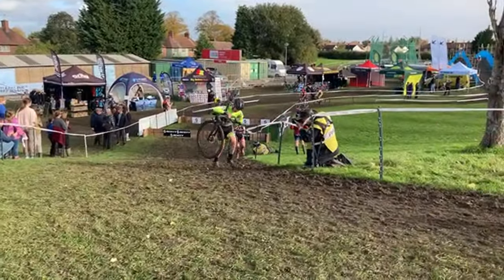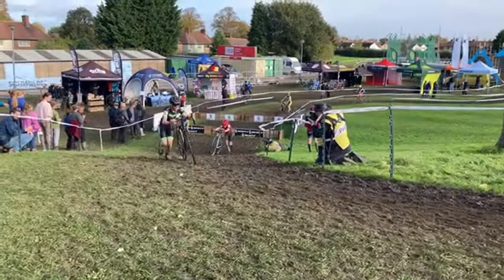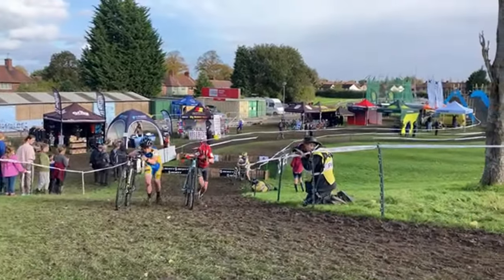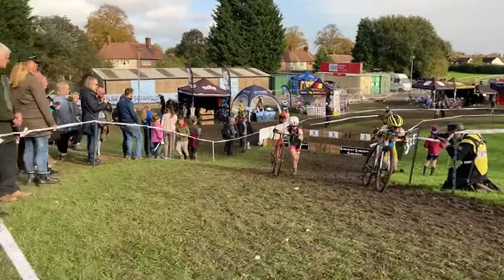You can really see that they're struggling going up this hill. Some people are shouldering their bikes, others are just pushing, and then we've got other people just riding. Some people are stepping onto the hurdles, which might be quite a good option if you can't quite get over those hurdles.